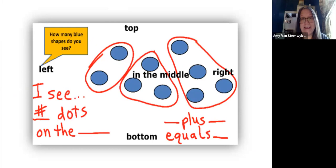It's called Splat. So in this picture, I put a lot of the writing in there. I put top, bottom, left, right in there, and the students can explain to me how they know that there's 9 dots there. What groupings of dots did they see? And how did they add those together? Or did they just count one by one?